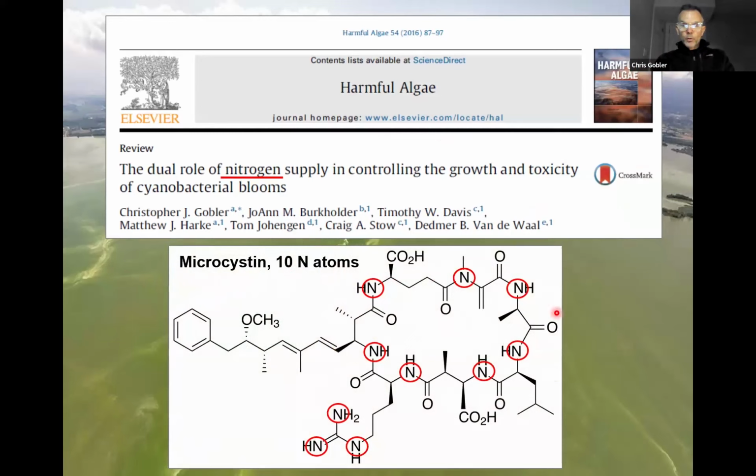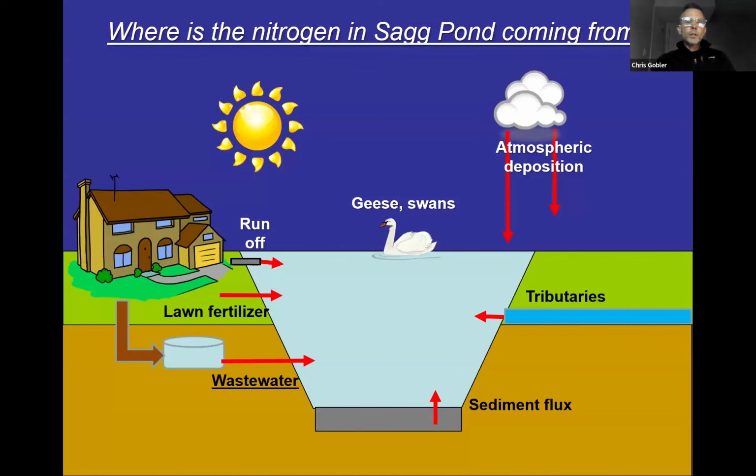I'm sure nobody thought they'd be looking at organic compound structures in this seminar, but I simply point out that every time you see an N in that compound, that N stands for nitrogen. So it's a nitrogen-rich compound. More nitrogen makes these blooms more toxic because they can make more of these toxins, and it also works in reverse. So knowing that nitrogen is the big culprit here, obviously we want to understand where that's coming from.